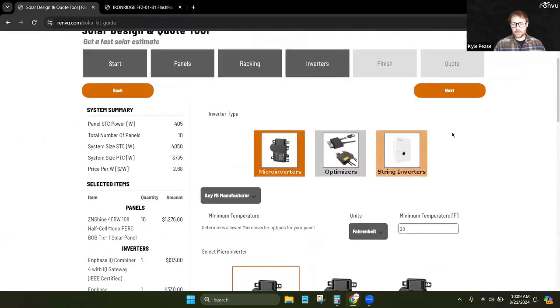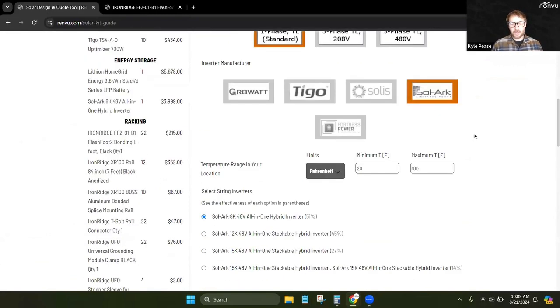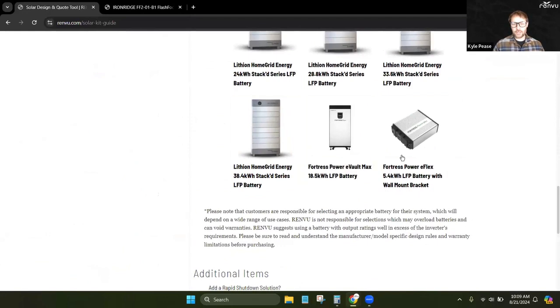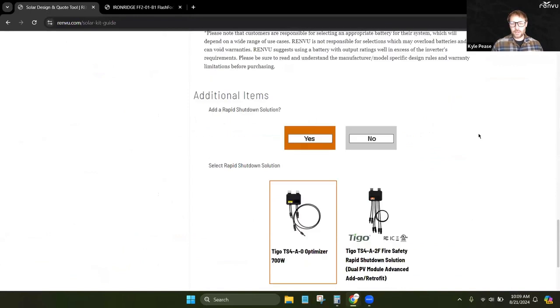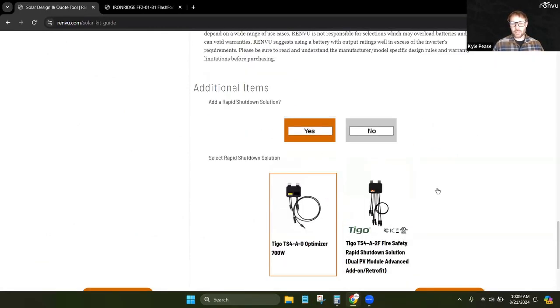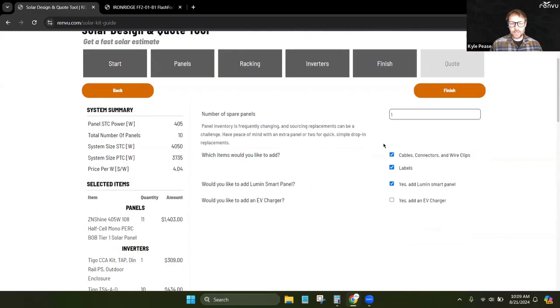So shortly, under string inverters, if you were to select Solark, the 12K, in just a day or two, we should have Renon up here as an option to select when you make those choices on the design tool. And then at the very bottom, there's rapid shutdown options or optimizers as well, if you want to add those on. And then on the final page, we have options for if you need any spare panels.